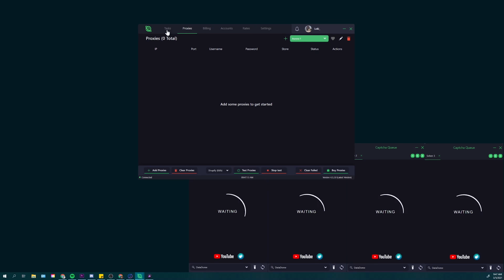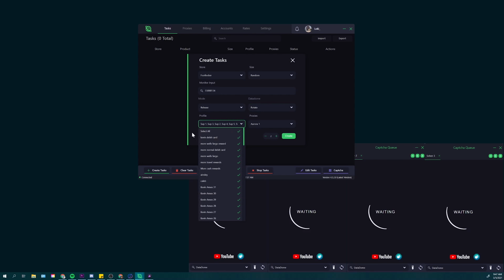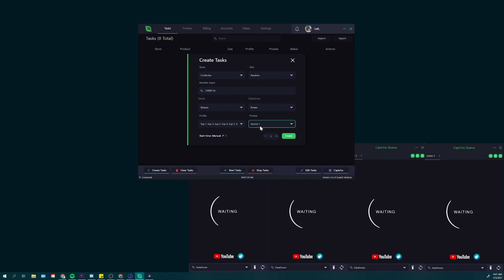So once you have that set up, what you want to do is go to create tasks. This is the SKU for the men's pairs. So what you want to do is random size, release mode, rotate proxies. Rotating proxies reduces your CAPTCHAs again. All your profiles, of course, your proxy group, and the amount of times you want to duplicate your task. So let's say I want to do it just once.